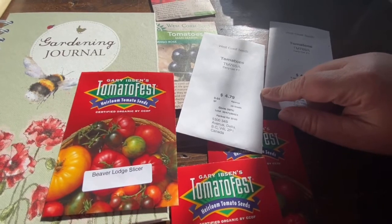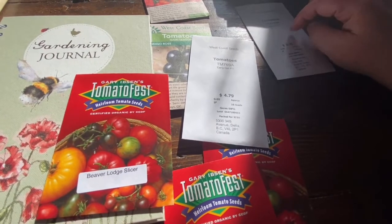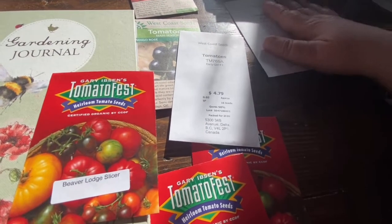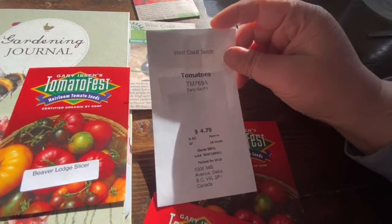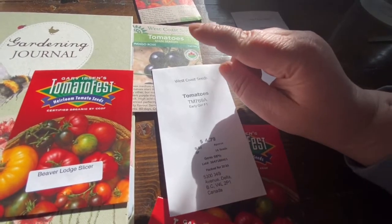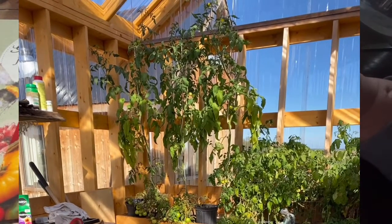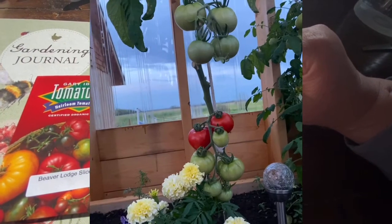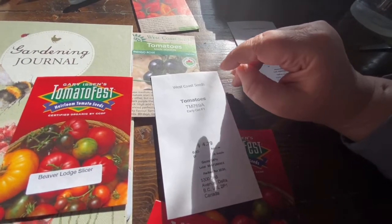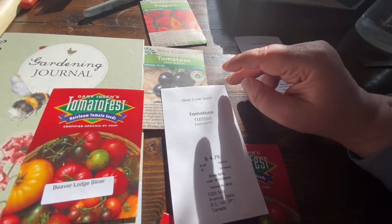The indeterminate ones are the ones that I'm going to put on an arch. I'm going to try growing them in different containers and stuff. I only grew early girls in the ground in my garden, or I had the early girls in the raised beds inside my greenhouse, and they didn't really do the greatest. I had a lot of pollination issues with blossom end rot, but the Beaver Lodge had none. I had no blossom end rot on my Beaver Lodge, but I had a pile of blossom end rot on the early girls.